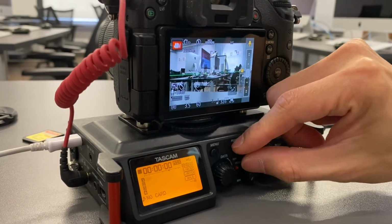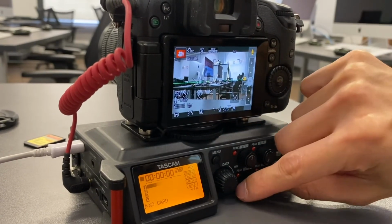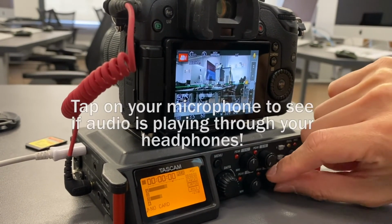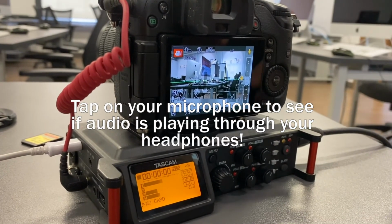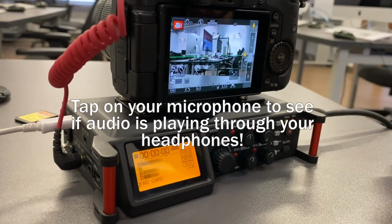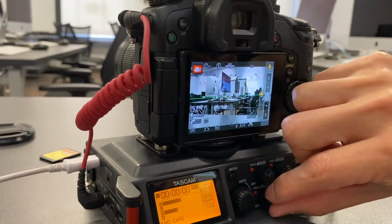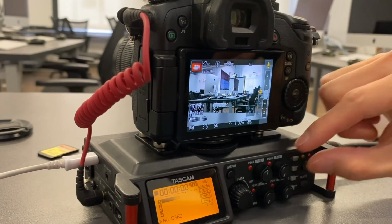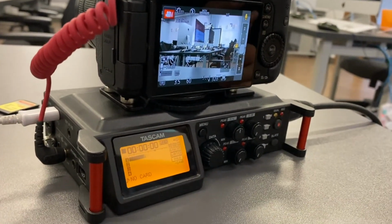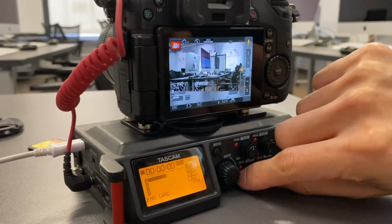To ensure your audio is coming from your microphone, this is super important. When you're listening through your microphone or your headphones, tap on your microphone like this. That way you know that the sound is coming through the correct microphone and not through the external mic or the camera. A lot of times students make that mistake. They think they're recording through their microphone, but because they don't tap it, it's actually recording from the external mic instead.